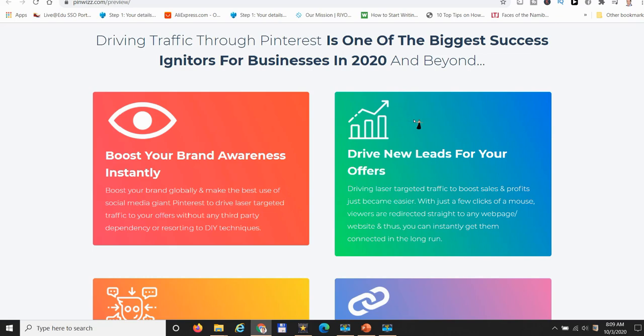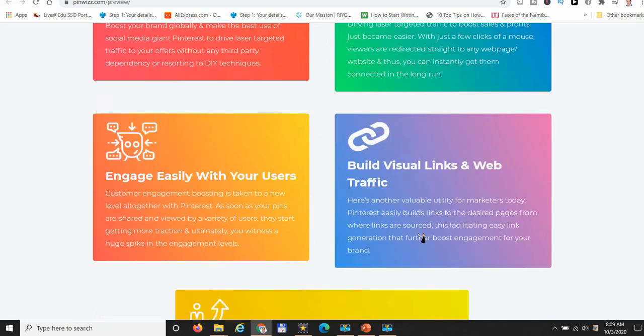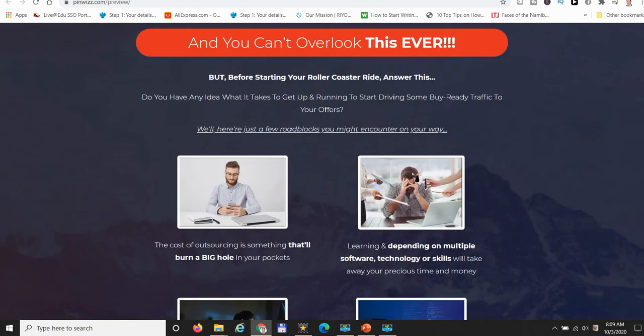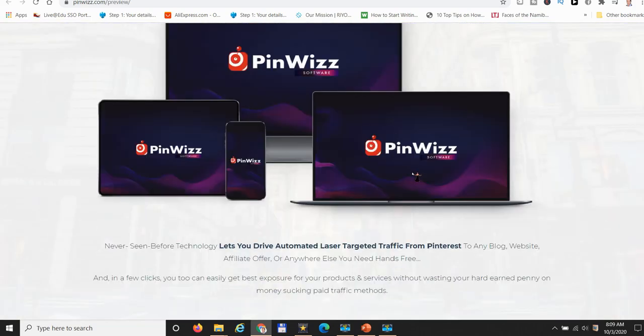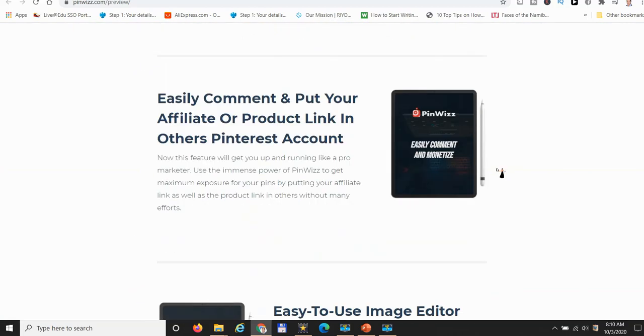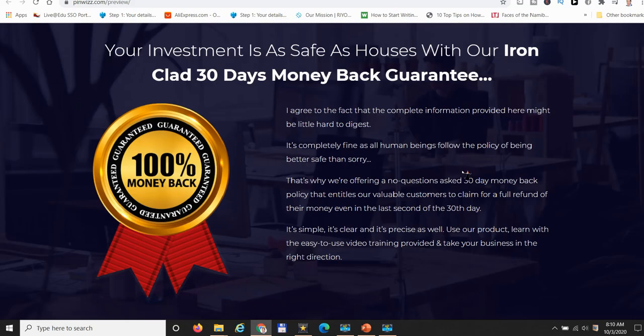This page is a normal page. You can boost your brand, drive new leads for your offers, engage easily with users, build visual links and web traffic, and boost website visibility and reputation. There's a lot of what you can use and see. I'm happy with PinWizz. Three simple steps, which is true: you log in, you activate, and then you start using it and making your profits. Focusing on the sales page, you can also just go through it yourself. Now, I'm always wary when it comes to this type of thing. You never know if it is true or not. But I believe using this, you won't have to ask for your money back.